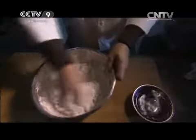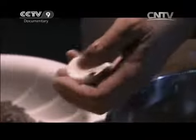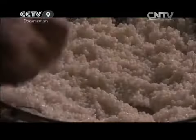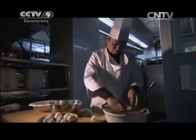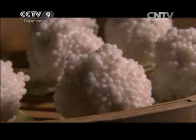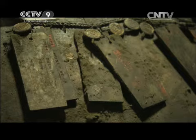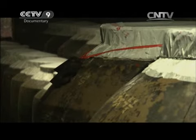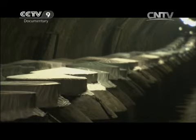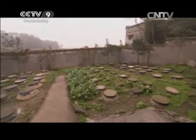Once the filling is ready, thin wrappers are made from glutinous rice flour. Soaked sago pearls are added. The pearls are steamed over low heat. The filling of sweet pearls is another example of the love people in Luzhou have for alcohol. Most of the liquor here is stored in natural caves, but some is stored below ground. Believe it or not, this vegetable garden is filled with buried jars.